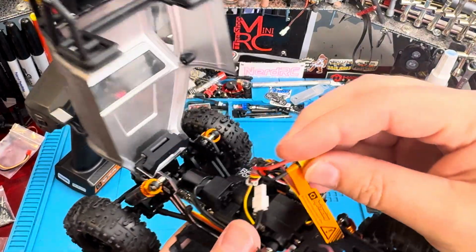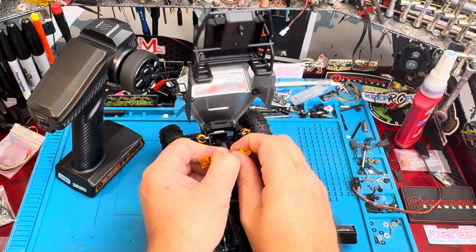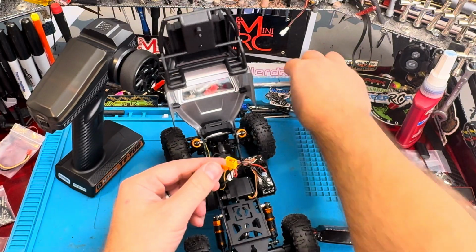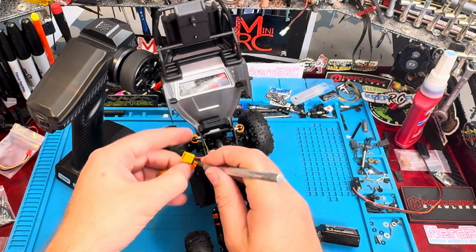What's our little warning here? This is a warning: make sure you always disconnect your battery. Yes, guys, always make sure you disconnect your battery when you're done using it. Never leave your batteries plugged in. It's not a good idea.